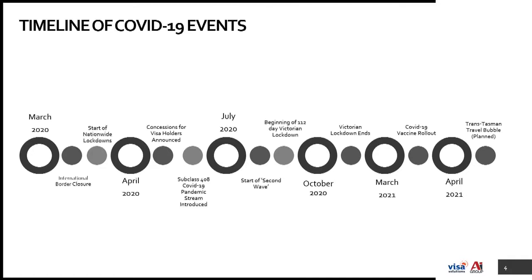I think when COVID-19 hit Australia back in March 2020, the initial view was perhaps that this would take about 3 months and then Australia would get through it. And it's obviously impacted on the Australian economy for a much longer period than what we were expecting. And the Australian borders were closed on the 25th of March 2020.